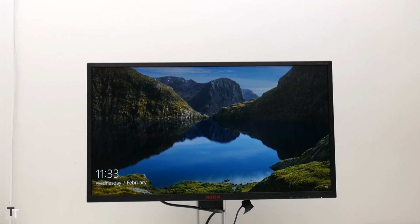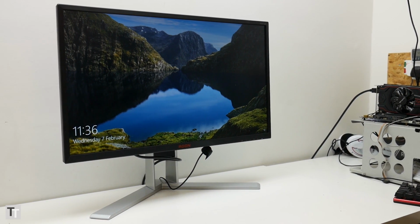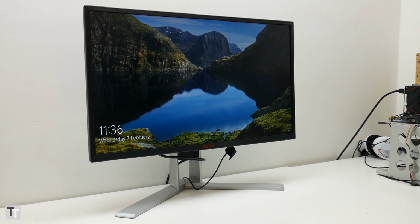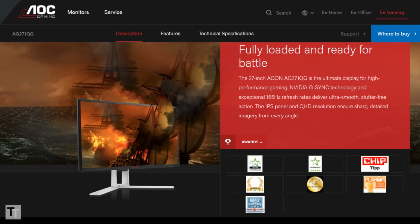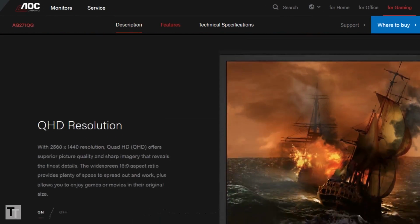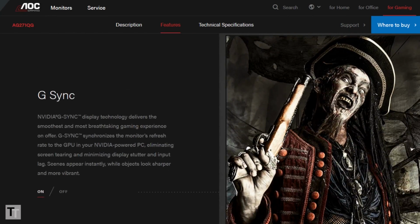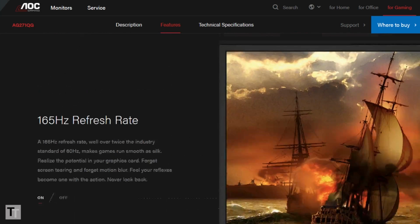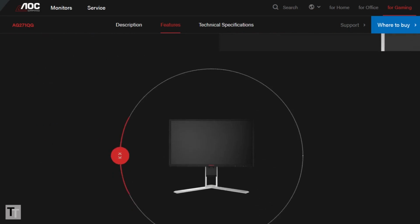AOC AG271QG is not a new monitor. However, it's a monitor I felt I should look at because right now it's probably the best all-round 27-inch gaming monitor you can buy. Now its spec list is nothing we haven't seen before. It has a 2560x1440 resolution, an IPS LCD panel, it can refresh up to 165 Hz, it has a 4 millisecond grade-to-grade response time, and it has G-Sync.